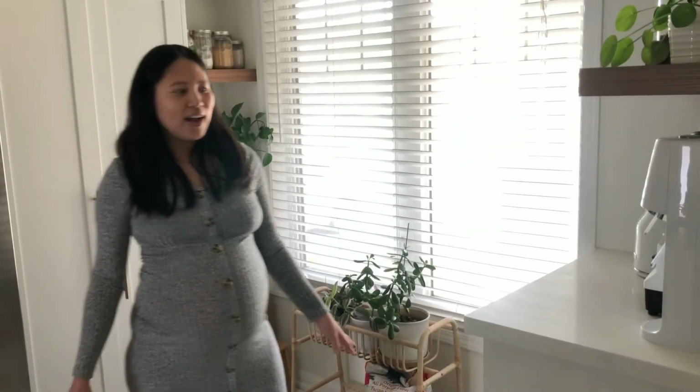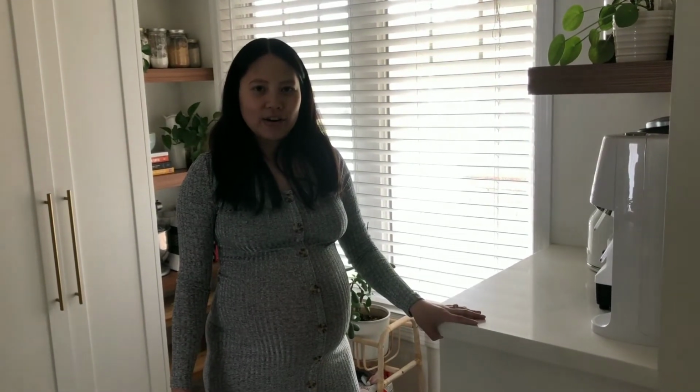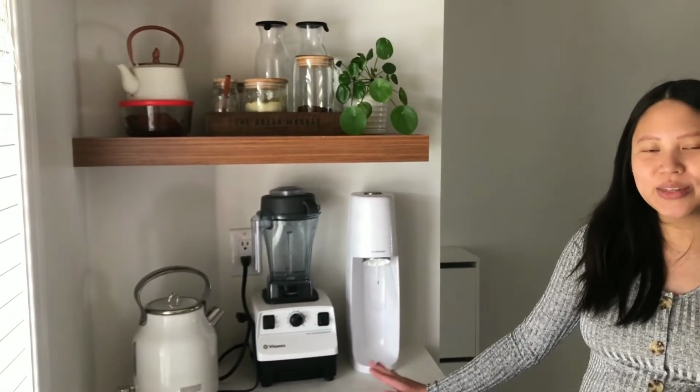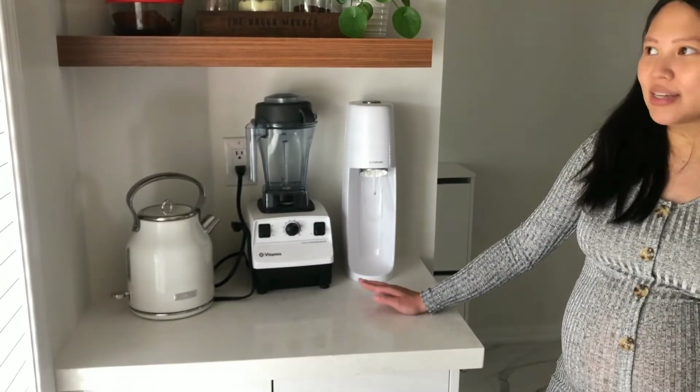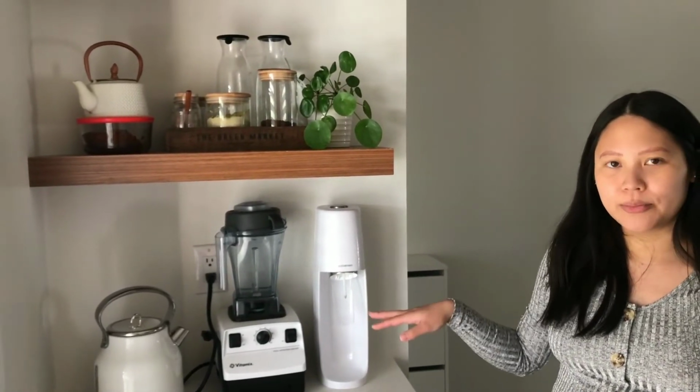So if we start here, I worked really closely with the designer. I'll also link their company down below. This was also custom. I mean, this whole kitchen was custom, but this was an idea I specifically had as well, because this little wall would have been empty. Probably would have just put a plant or something.